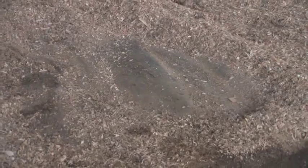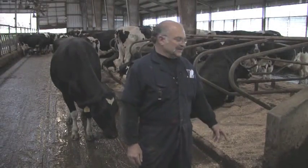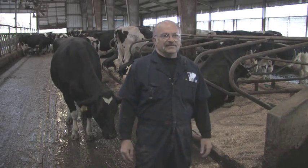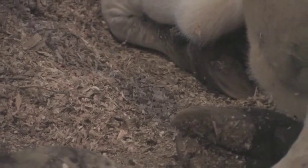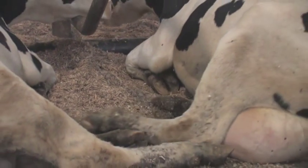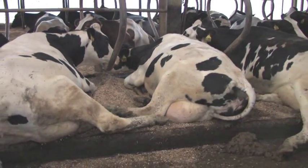Bedding seems to stay in there a little bit better with the ripples in it. At the end of the cycle, which is about every 4 or 5 days, you can tell there's more sawdust in here than there is on the flat mats. They wanted to try them, so we put a few in, and then we put a few more. And eventually I want to finish this group out with the air beds.